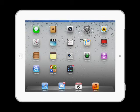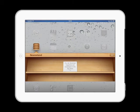I wanted to look at Newsstand. I don't have any magazines, but the idea of Newsstand is that you can buy a subscription to a magazine or a newspaper and have it here on your iPad. It also synchronizes to your iPhone as well. Now I don't have any stored here, so I'm going to go and buy one.